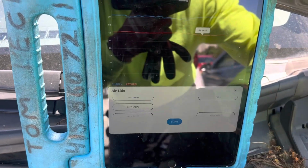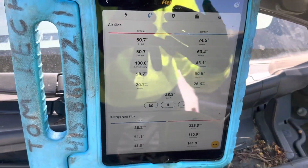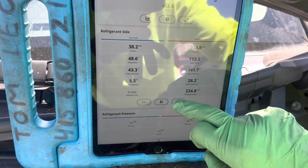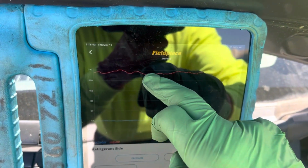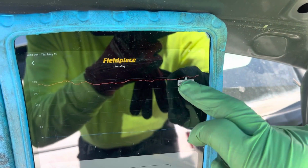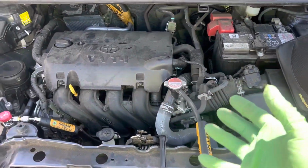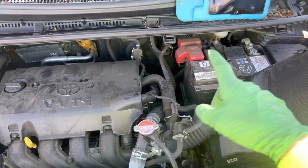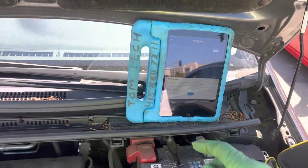Let's go to our data log here. I'm sorry for the reflection, but we're in the real world. We are outside in the sun. So there we go. You can see the high side pressure going up and down, as low as 223, as high as 242. Now, since I've done thousands of vehicles and on these Yarises and owning one myself, I know that this should be somewhere about 148 to 150 PSI.